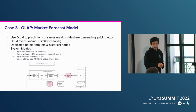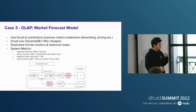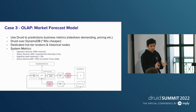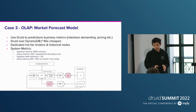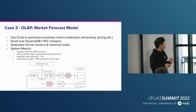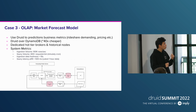The next use case is that we use Druid for a market forecasting model. This is a very specific, or tricky, use case, because we had customers who used Druid to predict prices based on a lot of business metrics, such as rideshare demand and pricing information. They wanted ingestion data freshness to be less than 10 seconds, because they mainly focus on the last n hours of data, especially the last 5 minutes. Their ingestion volume is pretty high, and the data is generated by their machine learning models, which they also use to do the prediction.